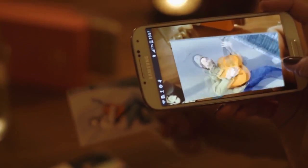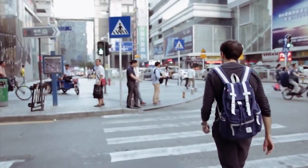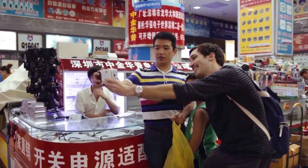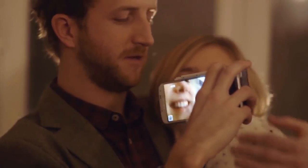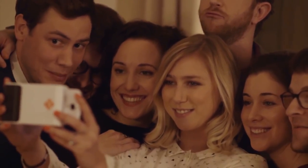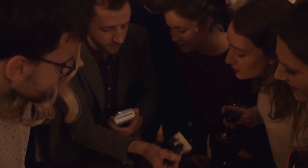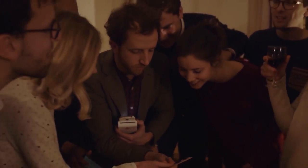We wanted to go further than just printing pictures. We wanted to bring memories that you could hold in your hands and that you could give away whenever you wanted. Print is for everybody, because everybody likes a printed picture that you can hold in your hand. You know, it's like a memory that you can give away.